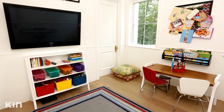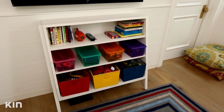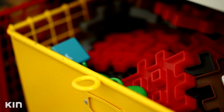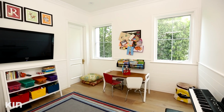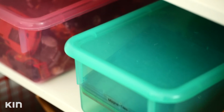Organization is very, very, very important to me. And in his playroom, you can see it's extremely organized. All of the dinosaur toys are in one basket, all of the cars are in one basket, all of his Legos and building contraptions are all in one basket. Not only does it keep the room clean and organized, I think it's also a great way to teach my son responsibility. When it's time to clean up and put things away, he knows exactly where they need to go. It's my way of teaching him how to clean up after himself.